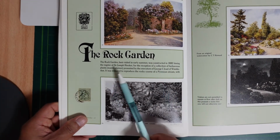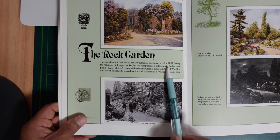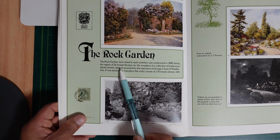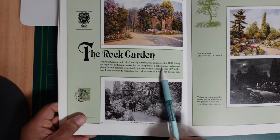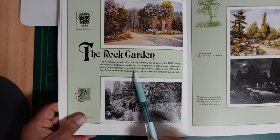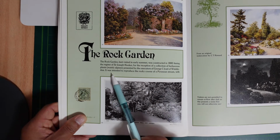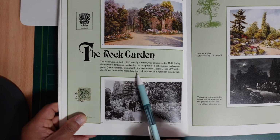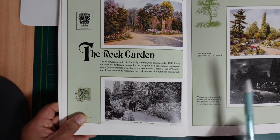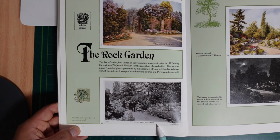The Rock Garden. The Rock Garden, best visited in early summer, was constructed in 1882 during the regime of Sir Joseph Hooker for the reception of a collection of herbaceous plants, many alpine, presented by the executor of George C. Joad of Wimbledon. It was intended to reproduce the rocky course of a perennial stream with the Dripping Well, Kew Garden.